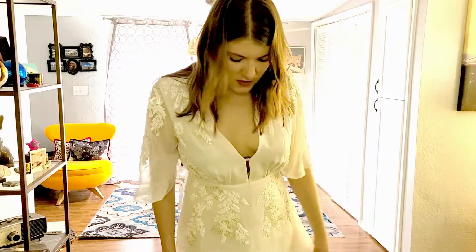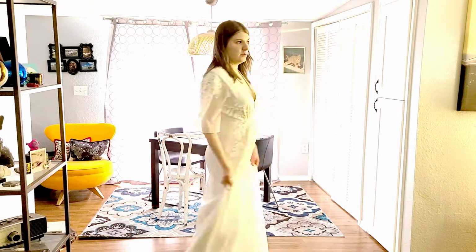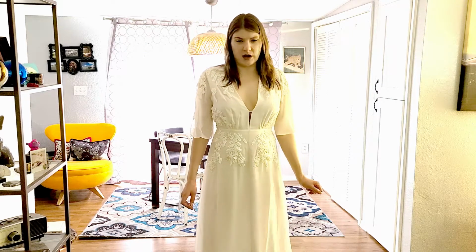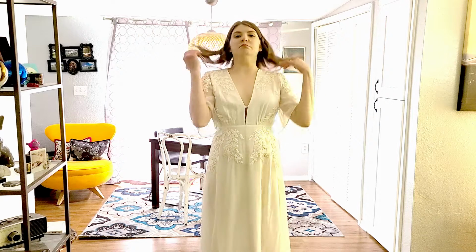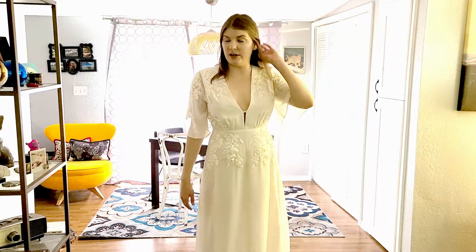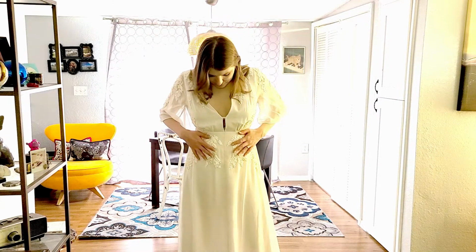Okay, so this one is from ASOS as well, but it's not the ASOS brand. It's Hope and Ivory Bridal. This one was $237. It's like a beaded, I forgot what it's called. It's ivory. I'm sure you can find it on the website, or I'll link it below. But I do think it's very beautiful.